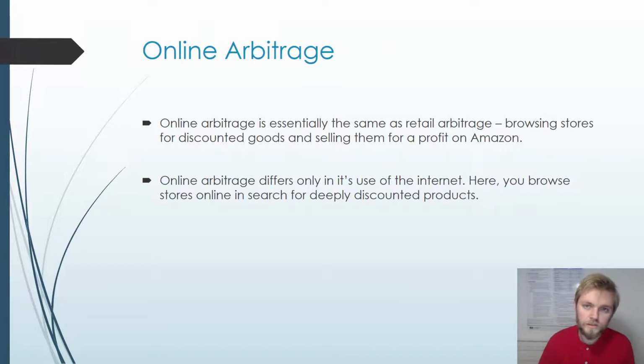So online arbitrage. This is essentially the same thing, but instead of browsing brick and mortar, you're browsing online. So it's what I tend to call the lazy man's retail arbitrage. So once again, you're browsing online for deeply discounted products, and then you're flipping them on Amazon for a profit. The only real difference here is the methodology in how you're finding your items, and that is you can either spend all day in stores, physically in brick and mortar, looking for discounts, or you can do it online.